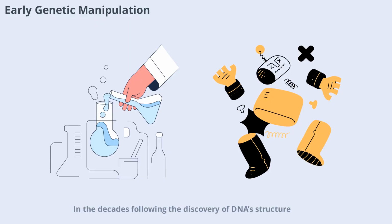In the decades following the discovery of DNA's structure, scientists began experimenting with ways to manipulate genetic material. Early methods involved using chemicals or radiation to induce mutations, but these approaches were unpredictable and often resulted in unintended consequences. Despite these challenges, these early experiments laid the groundwork for more precise techniques that would emerge later.